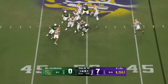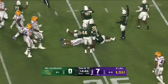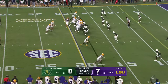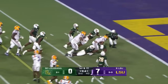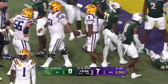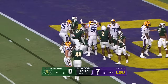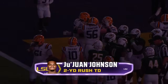4-man rush. Nussmeier goes back across his body and completes it to Durham, who takes it to the 35. And a great throw on a 4th and long from Garrett Nussmeier. And now back to the ground. This is Johnson, who picks up a first down and spins all the way down to the 2-yard line. Johnson straight ahead, stood up, plunges in anyway. 2-yard touchdown run for Juwan Johnson, his first of the year.